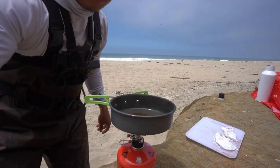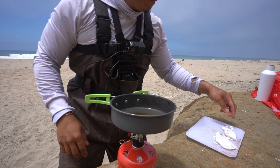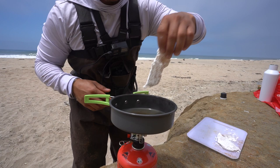All right. Sorry, guys. This is my first catch and cook, so I don't really know what I'm doing. Just winging it right now. So let's go cook the fish. One by one. That was very close. All right.